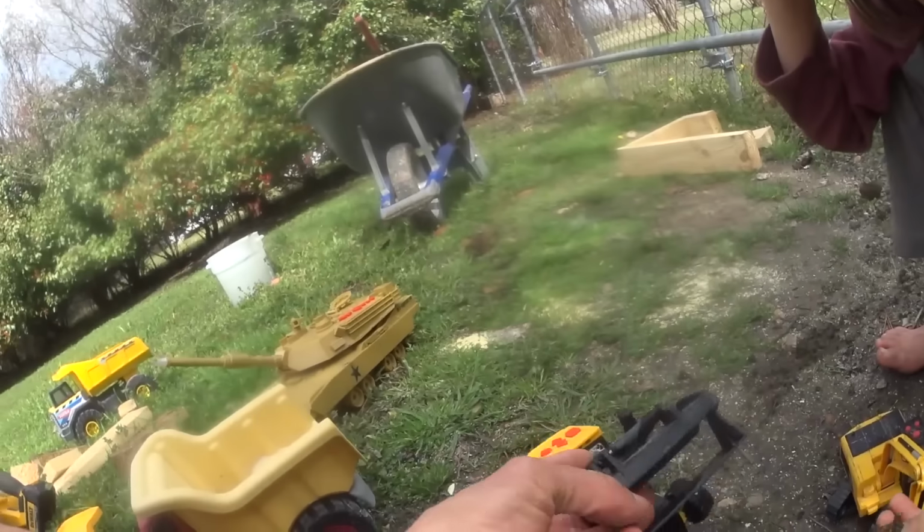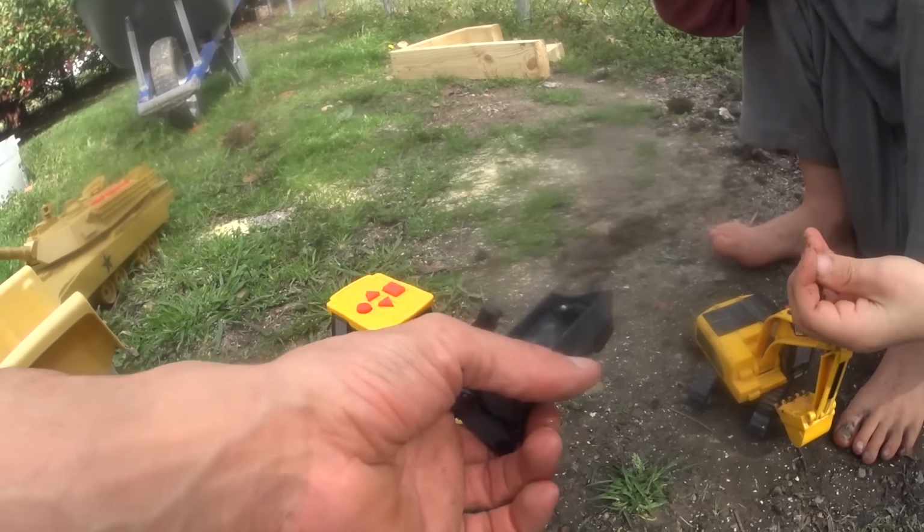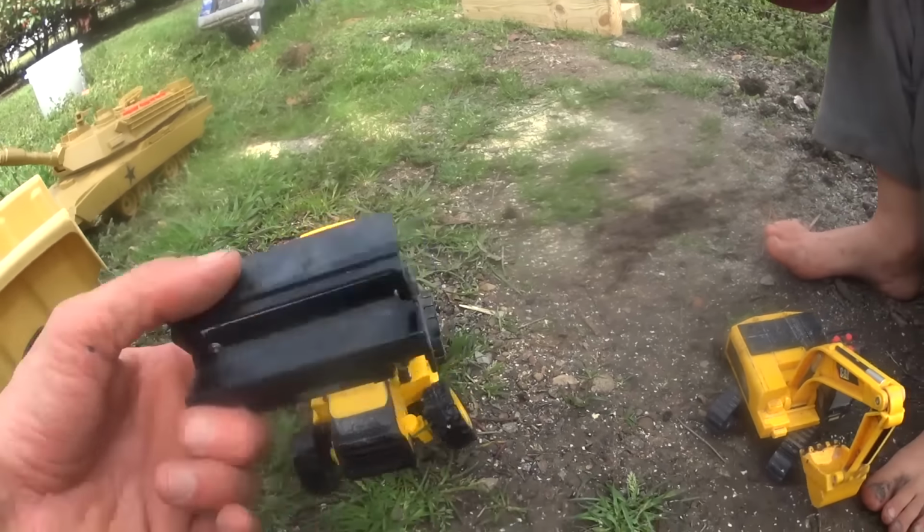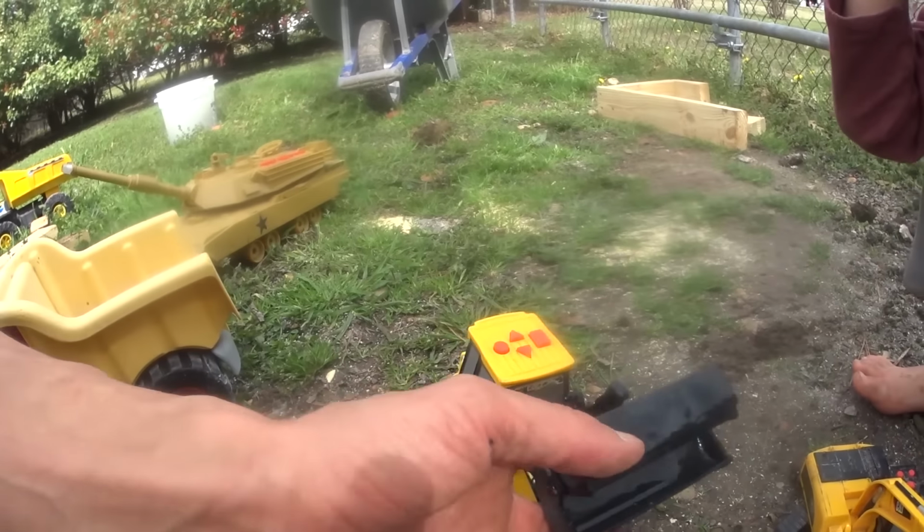No. Goodness, no. Kids, when your toys break, you don't have to throw them away. You can fix them, like Pete the Cat. Yeah, like Pete the Cat. Look, see this right here? His jaws still work. And we even fixed that right there. We didn't throw him away. Nope, nope, nope. He's still useful.